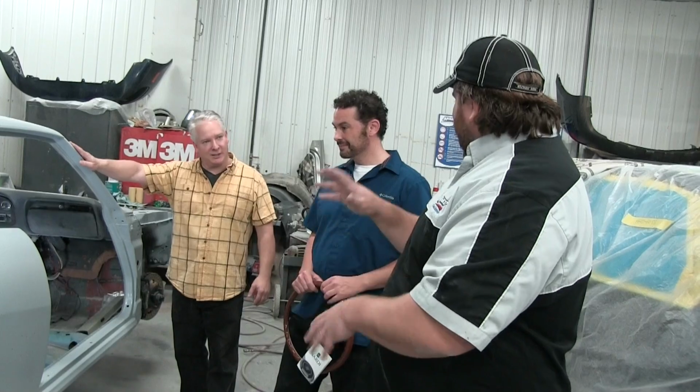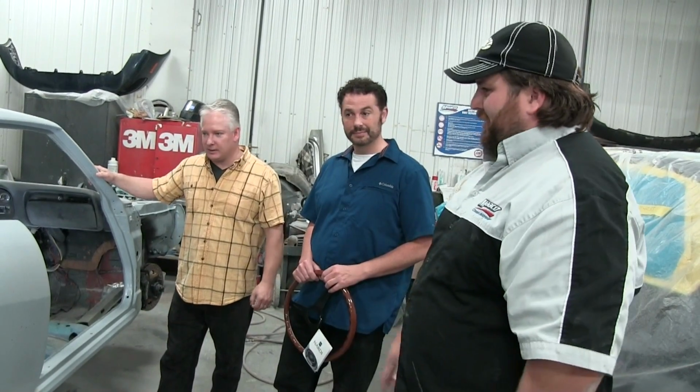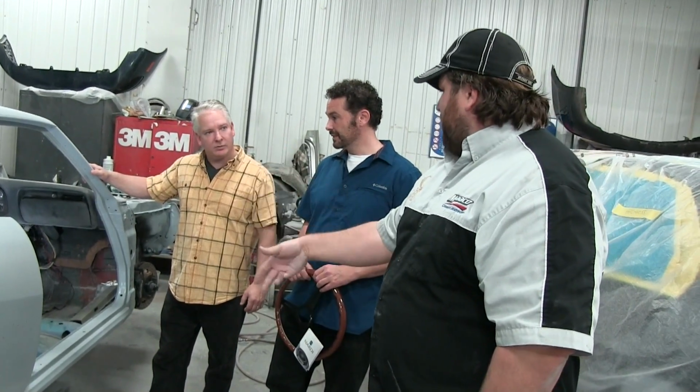It's just finishing and detail work. Yeah. And the reason the doors are off is because we want to prime the jambs.